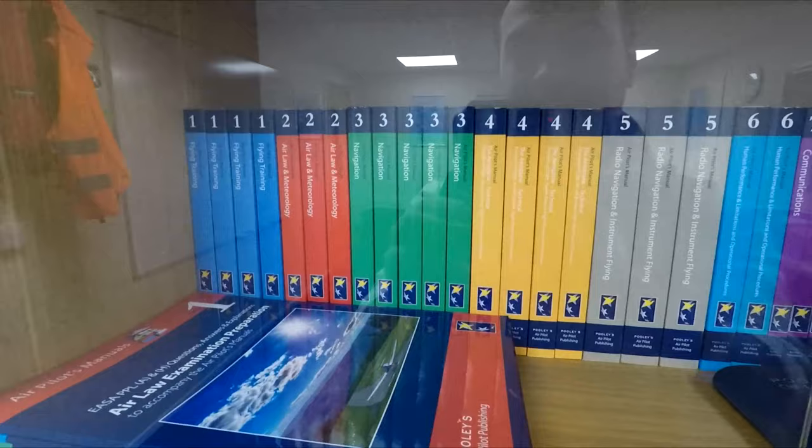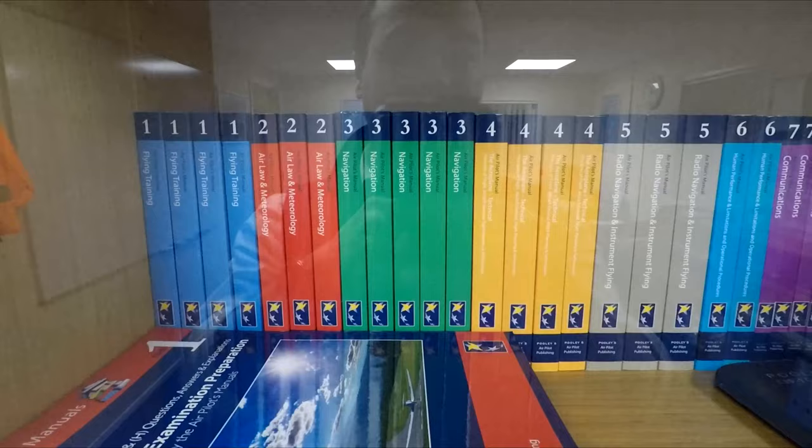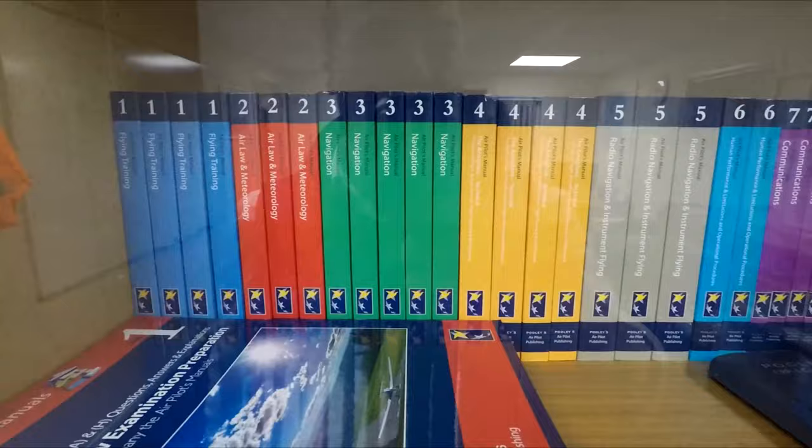But then navigation, which is the green book there, comes right at the end of your PPL, the last chunk of your PPL training. So you don't start at number one and work your way up. You bounce back and forth between the different books and the different subjects. So I'm going to approach the subjects in this order and see how we go.